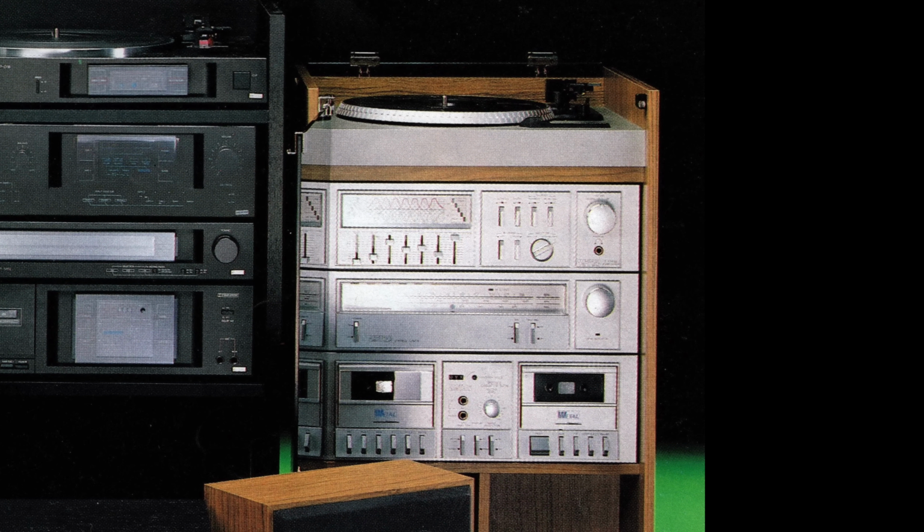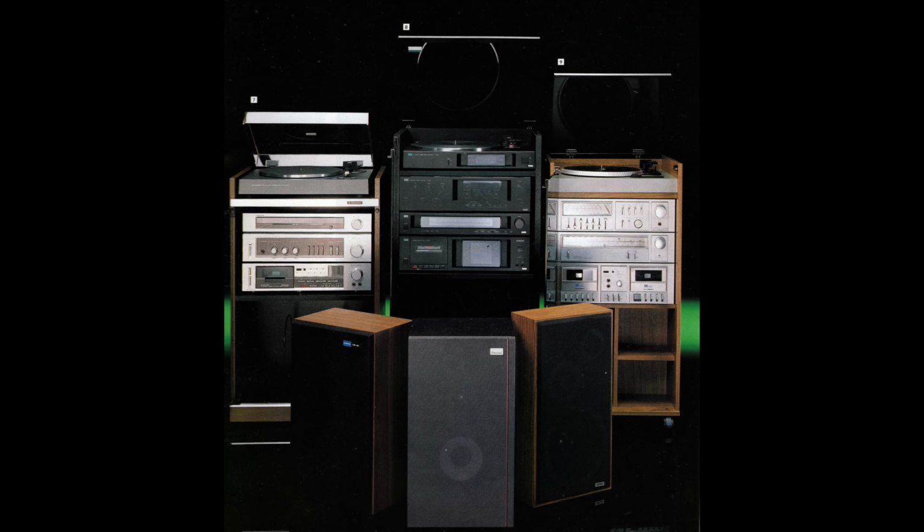Now, this one has twin cassette decks so that you can copy tapes that you borrowed from your friends, and it's also got a graphic equalizer, and above that there are some flashy LEDs. So let's look at the prices.